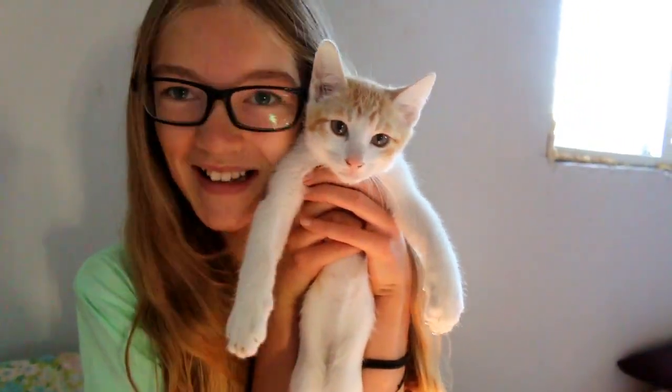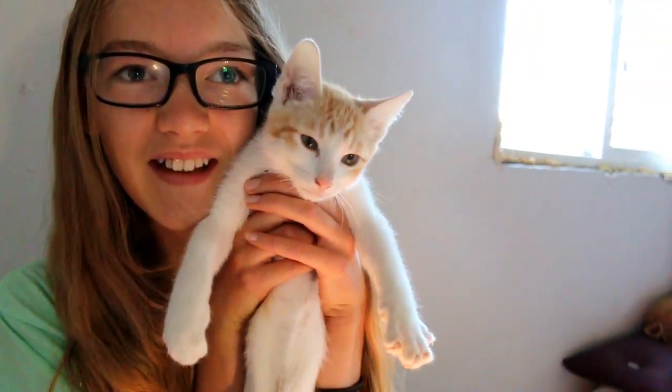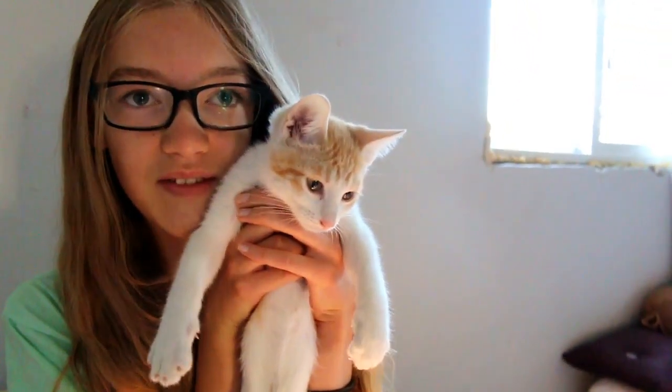So, Willow Creek Homestead was at the grocery store and they found these free cats and they immediately called us and said, hey, do you want cats? And we were like, yes. And they're so sweet. They're so cute. Emmy loves them. And so does Banjo. Hey, do you want to hug the kitty?